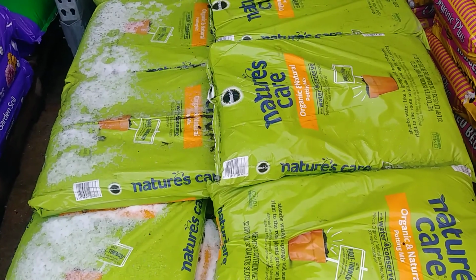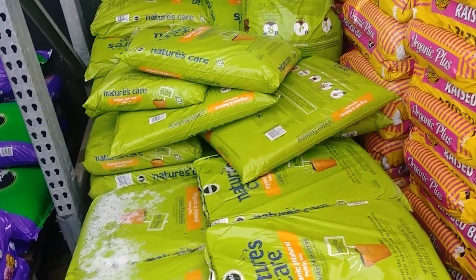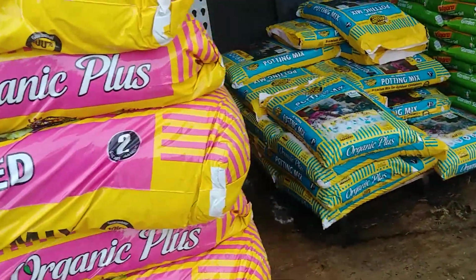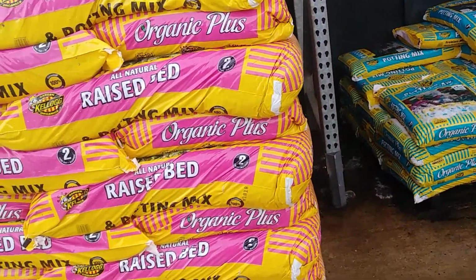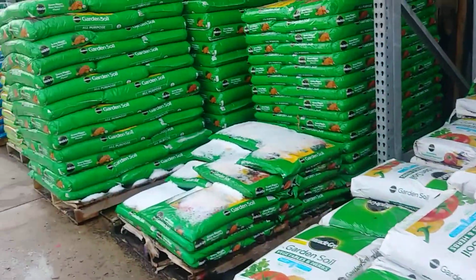Look at this right here. All natural. Nature's care. Let's see now. I don't see anything that I'll be looking for, really. I'll go for the manures. Let's see what we got here.